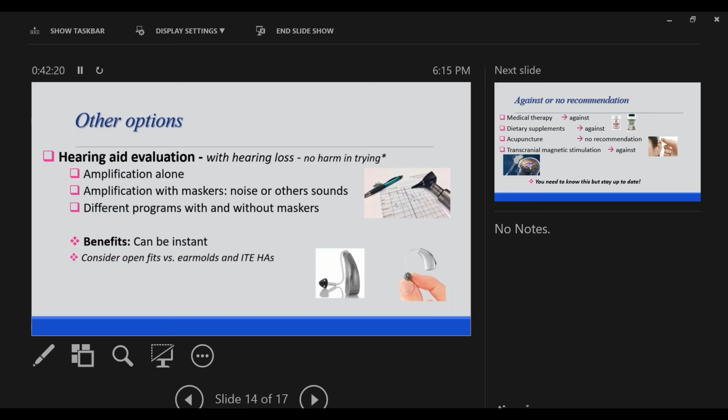If you are going to go ahead with hearing aids, please consider using open fit hearing aids versus an ear mold or in the ear hearing aid. Because why, any thoughts of why? Think about it for a second. I'm going to give you the answer, but just think about it. Why would I consider an open fit hearing aid versus a hearing aid with an ear mold or ITE? Because remember when we were talking about sound therapy, we want other sounds to come in. We want them to hear the normal environmental sounds.